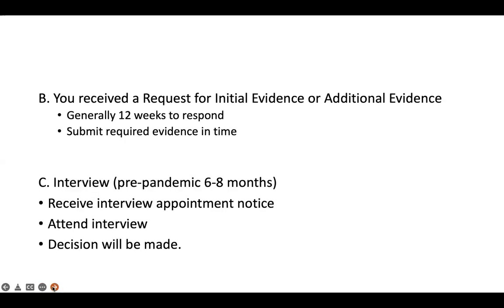Okay. And then what do? Nothing. So kapag sinabi ng lawyer nyo na there's nothing to do, literally there's nothing to do but to wait. Okay. There are two scenarios. Either you get a request for evidence or you don't get a request for evidence.